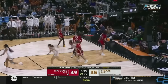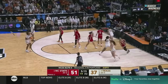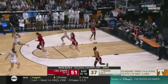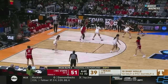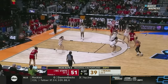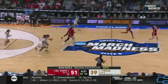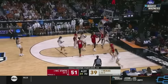Moore with the putback. Even to the point of cramping, but when she was on the floor, great things happened for the Longhorns. Shea Holly, she knows her spot. She's the only Longhorn in double figures with 12. A player that has stayed committed to the program, wasn't initially one of Vic Schaefer's recruits, but stayed and has been that workhorse and has increased from 7 minutes a game to now in her senior year playing over 32 minutes per game. And on the defensive end, she's been one of their top defenders.